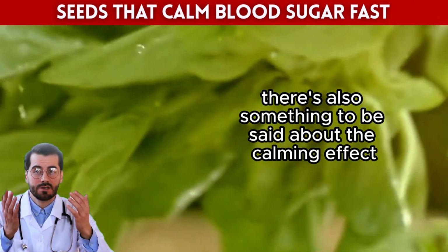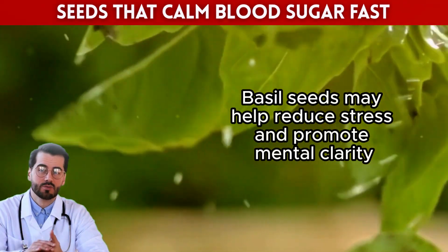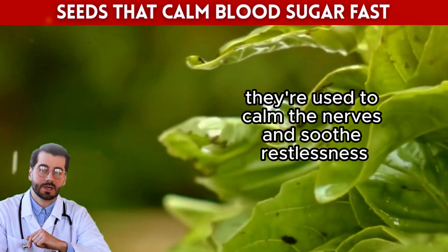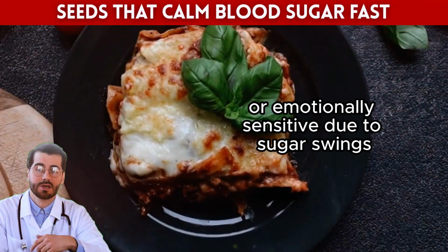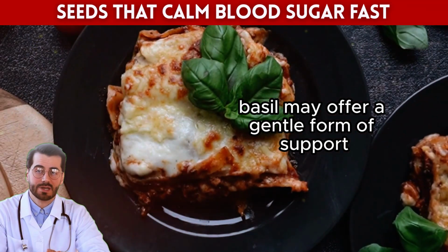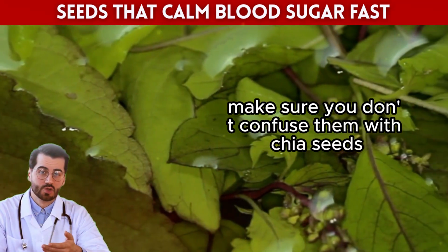There's also something to be said about the calming effect. Basil seeds may help reduce stress and promote mental clarity. In some traditional systems, they're used to calm the nerves and soothe restlessness. If you often feel mentally drained or emotionally sensitive due to sugar swings, basil may offer a gentle form of support.